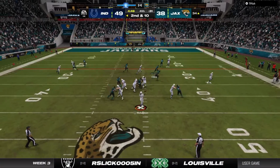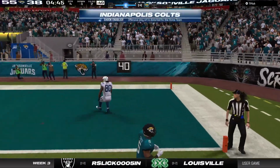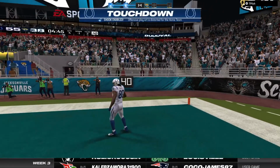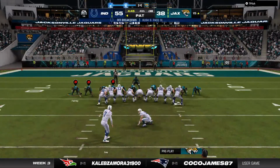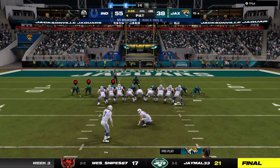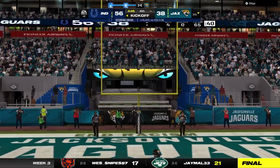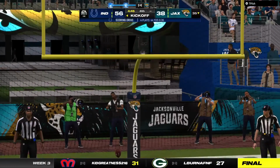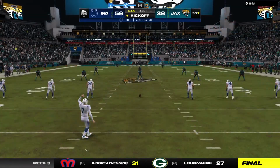Again, it's Richardson. This pass caught. It's Woods. Touchdown. Jelani Woods. 34 yards. And the Colts are closing in on a third straight victory to start the campaign. Extra point by Gay is up and good. And the lead is up to 18 now.